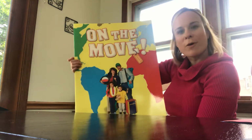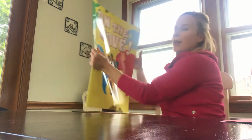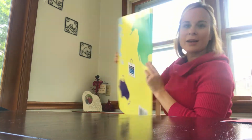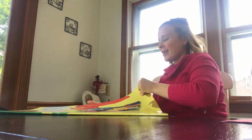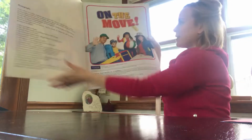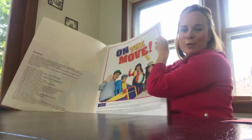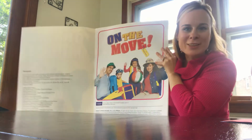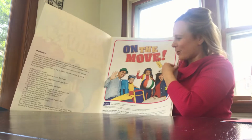All right, I'm going to go over the parts of the book. This part of the book is the front cover. This part of the book is the spine. This is the back cover. And I open the book, I'm going to see the title page again, On the Move. I'm going to do my best to read this to you and hold it in closer for you to get better peeks of the pictures, okay?